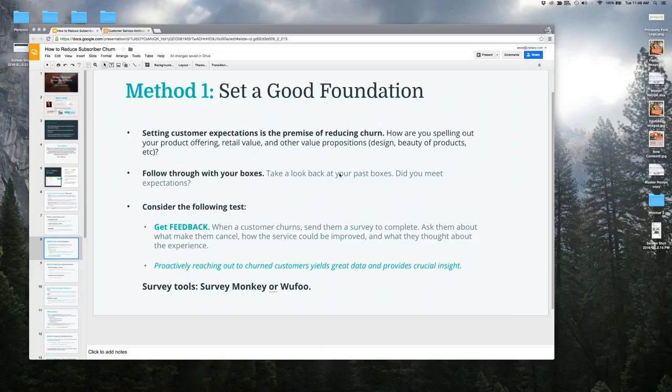The number one reason that we see people canceling across the platform of Cratejoy is because customers say it didn't meet their expectations. So what does that mean? It means that the products didn't come through for them. The curation, the experience the customers had, didn't meet what they thought they were going to get for the price that they were paying. So you've got to follow through with your boxes. And I have a dedicated slide.